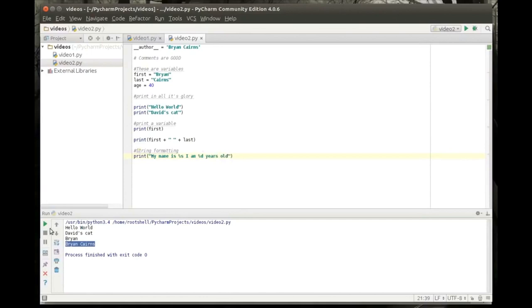Now, I'm going to save this and run it just to show you what happens. It says, my name is %s, I am %d years old. That makes no sense. What it's expecting is these are just placeholders. And that's the format symbol, or actually the percent symbol, saying it's expecting a string, it's expecting a decimal. A string is just an assembly of characters, like my name is a string. A decimal is a number. It could also be called an integer, floating point, etc., but basically it's expecting a decimal number.